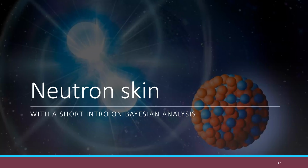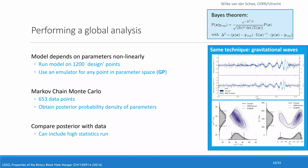Yeah, some questions. Anyway, so the new results on the neutron skin. This is really for lead 208. But it's very good because everything was already more or less introduced before. So I hope that helps.